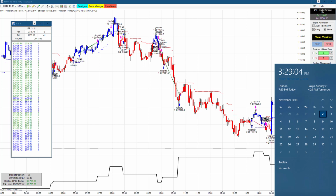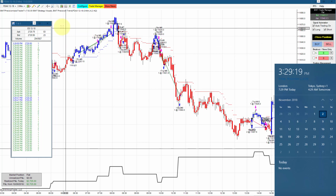Hello everyone. Today is Friday, November 2nd. It's 3:29 p.m., about 30 minutes before the regular session close. On my left is the time and sales. You can see the E-mini S&P trading at 2720. It was a pretty decent day for the auto trader today.